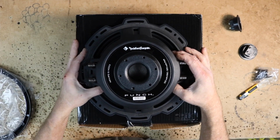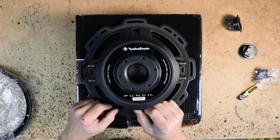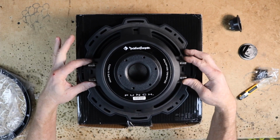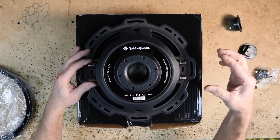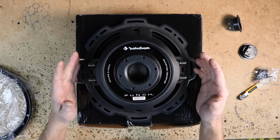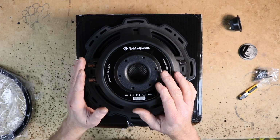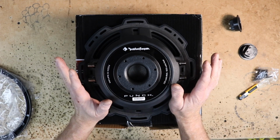This is a dual voice coil and it's a dual 4-ohm voice coil. Let's back it up. Dual voice coil. That means on this there's going to be 2 sets of leads. Voice coil 1, voice coil 2. And they both have to be used in order for the speaker to work properly. Depending on how you wire these 2 up, you're going to get different ohm loads. And this is where people get really confused.